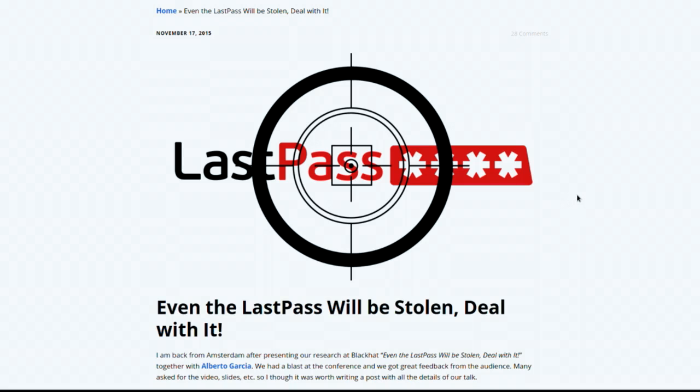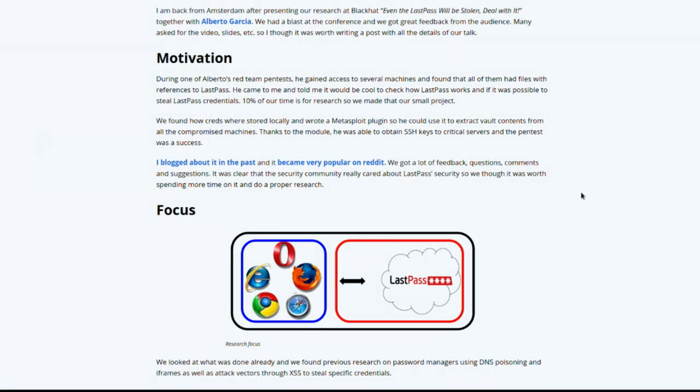So two security researchers wrote this talk for a security conference. One of them was doing a red team pen test, where there's an attacker team and a defender team, and they're working against each other, right? During one of those pen tests, he gained access to several machines on the network and found that all of them had files that referenced LastPass. And so he's like, oh, damn, the passwords are all locked down or whatever. So he came to his boss and told him it'd be cool to spend some time figuring out how LastPass works, and if it would be possible to actually steal the LastPass credentials and then exploit it further than that.